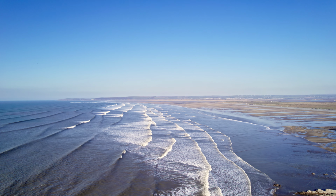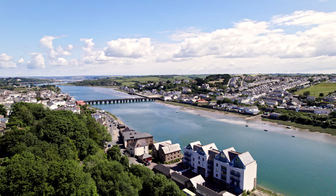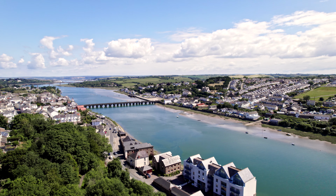Homes are only a 5-minute drive away from the seaside village of Westwood Hoe, and you're also very close to the town centre of Bideford and all its local amenities.